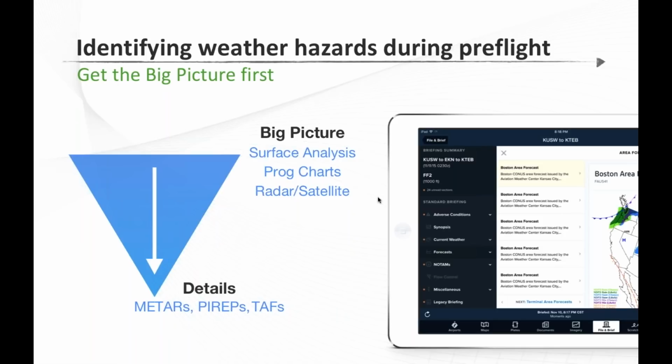But then as you kind of understand what's going on there with the big picture of your flight, especially important when flying longer distances, higher performance aircraft, then you want to dive into the details, the METARs for the particular airports at your departure and destination. Of course, pilot reports, really one of the most undervalued tools out there today to get a feel for what the conditions actually are at altitude.